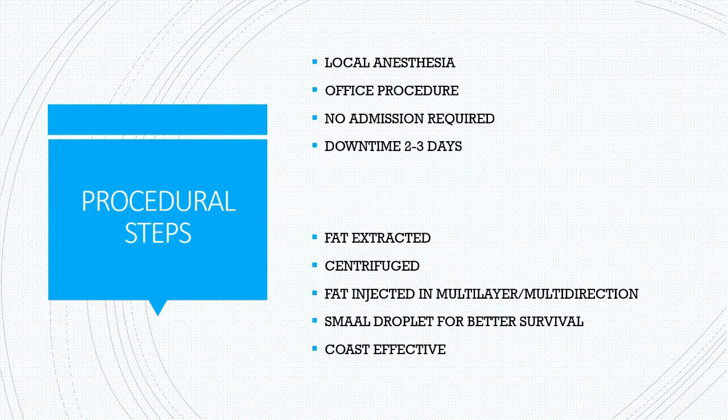So my preferred choice is always fat injection, but sometimes patients are in a great hurry. They do not want two procedures. They do not want downtime, morbidity, so they go for fillers. The procedure is done under local anesthesia. So it is an office procedure, no admission is required. Downtime is 2 to 3 days. Some bruising and swelling is always possible, and on the face it is more visible and bothersome. So the patient needs to take rest. But eventually all the bruising disappears totally.